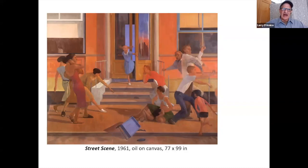Many of these, he did not work directly from models. He said he really didn't want to have models for these because he stands around not knowing what he's doing for periods of time, and he would be embarrassed to do that in front of a model, which is crazy, but there you go. So he used a lot of photographs when he was doing these more complex compositions.